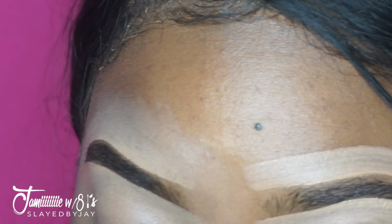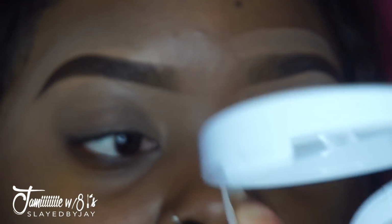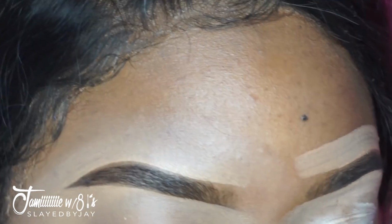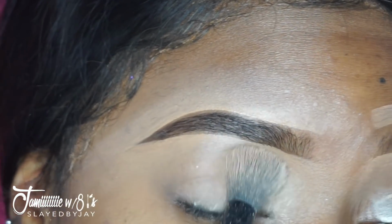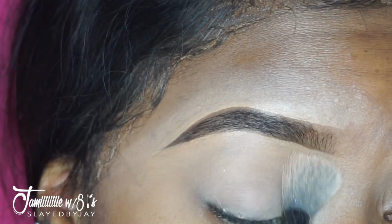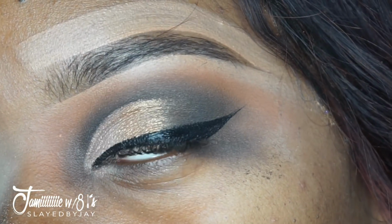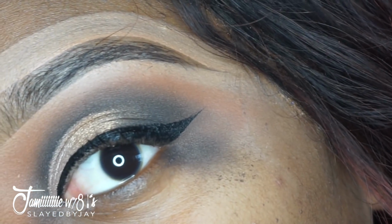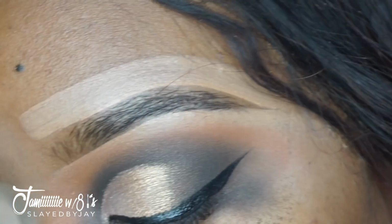So I'm going to take the lighter powder and set my eye with this. Oh shoot, okay. Whoa, that had a lot of fallout. Don't swirl your brush. I'm going to set this down. As you guys see, this product has a lot of fallout. Okay, so I finished this eye off camera. The liner is still drying, so now we're going to do this other eye.